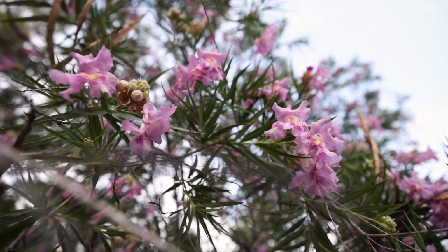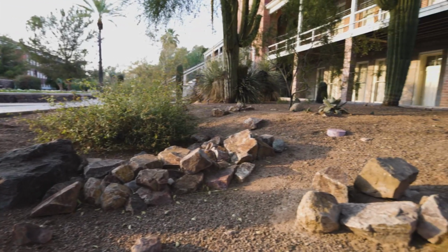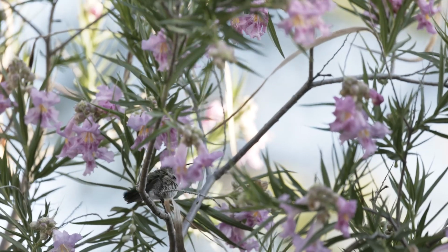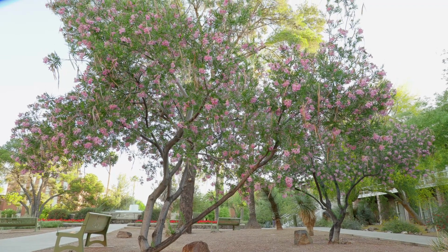The desert willow grows best in arid landscapes with less than 15 inches of annual rainfall and can survive minimal irrigation. It is tolerant of rocky and sandy soils with low organic matter. It's fast-growing, does best in well-drained limestone soils.